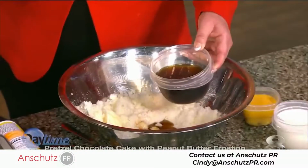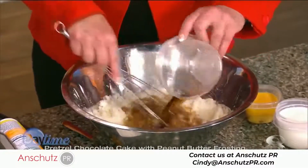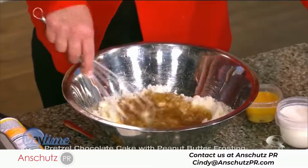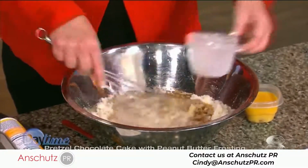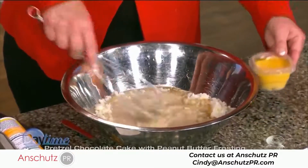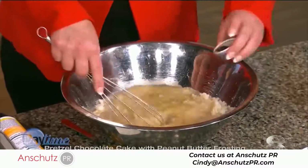You can also do this with a handheld mixer. Yeah, so it's really, really easy. So I'm also taking some coffee. I like French vanilla coffee. Ooh, I like that. And a cup of that. Let's see, 3/4 cup of milk. 2 eggs. We beat that along with some vanilla.